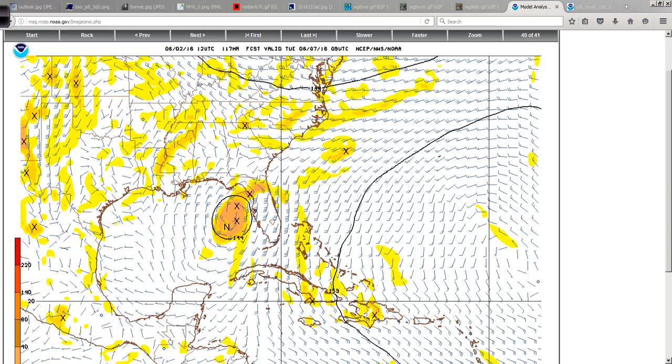Yes, by day 5 it is bundling a little bit better, and you see the overall counterclockwise flow, but it almost looks like it's kind of caught in a trough here. It just doesn't have that classic look. Energy piles in, consolidates, but it's still fairly loosely organized.